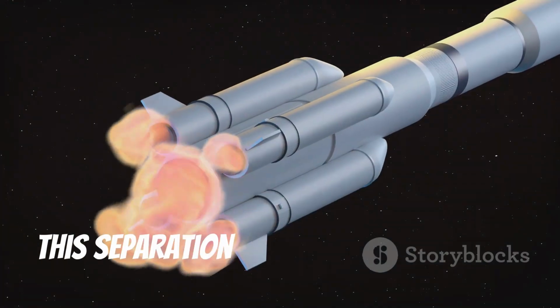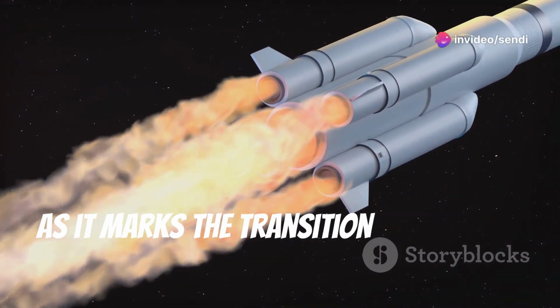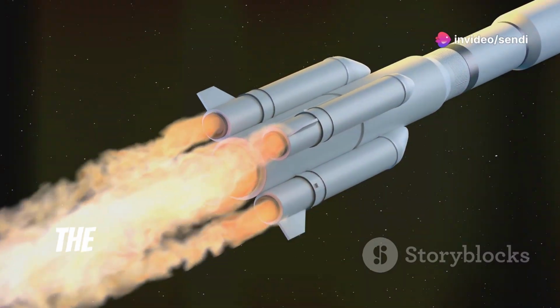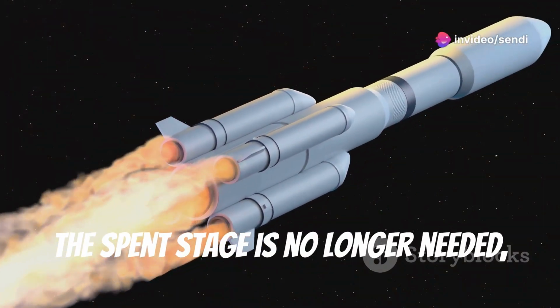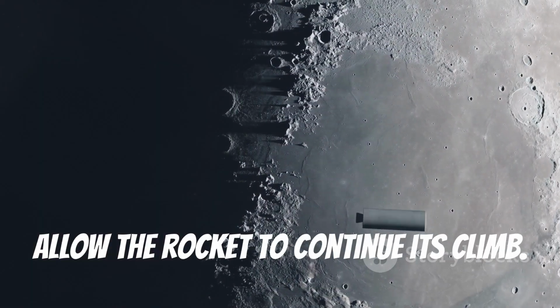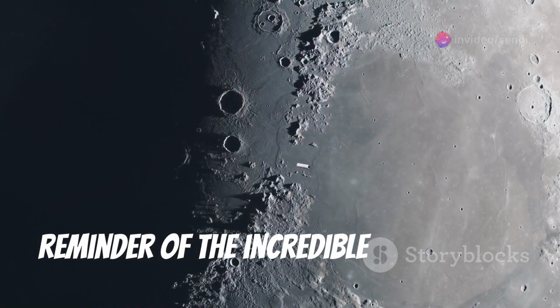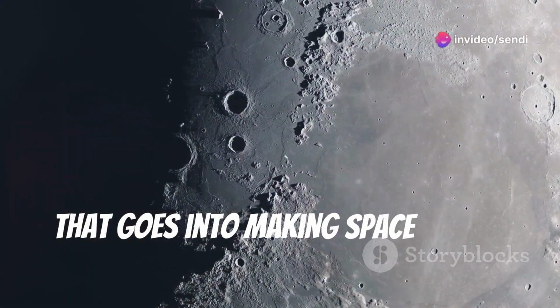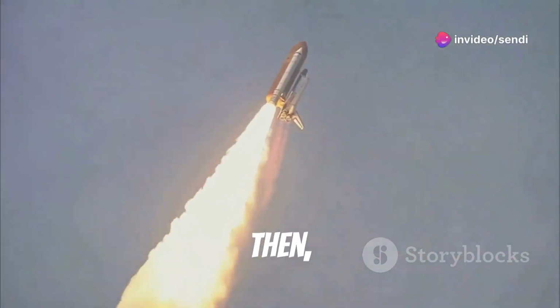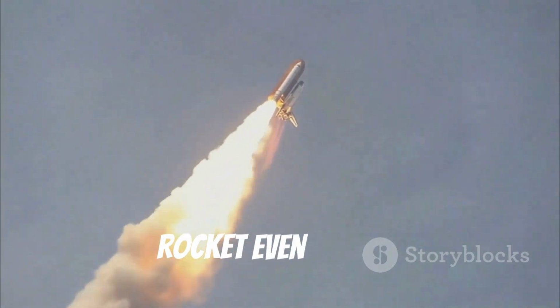Once the first stage has used up all its fuel, it detaches and falls back to Earth. This separation is a critical moment in the rocket's journey, as it marks the transition to the next phase. The spent stage is no longer needed, so it is jettisoned to reduce weight and allow the rocket to continue its climb. Watching the first stage fall away is a reminder of the incredible engineering that goes into making space travel possible. Then, the second stage ignites, providing an extra boost to send the rocket even higher.